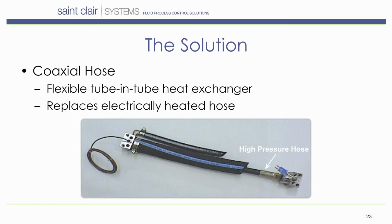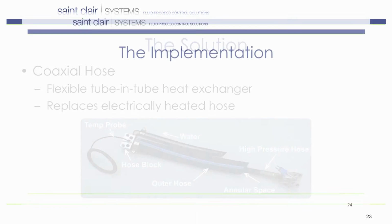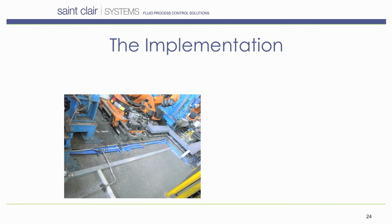It is a high pressure hose surrounded by another hose, and then we circulate water through this annular space in between. Now the blocks on the end are uniquely configured, and they not only hold the hoses in a coaxial configuration, they also provide a port where we can put a temperature probe right in the material just as it exits the hose. This gives us control to feed back to our system at the point of dispense.